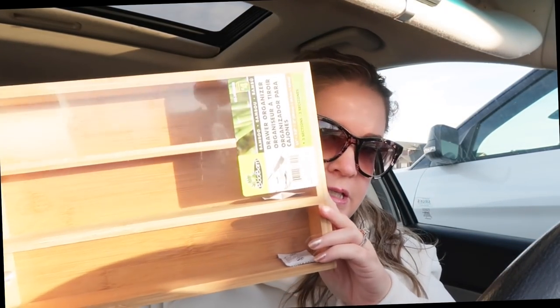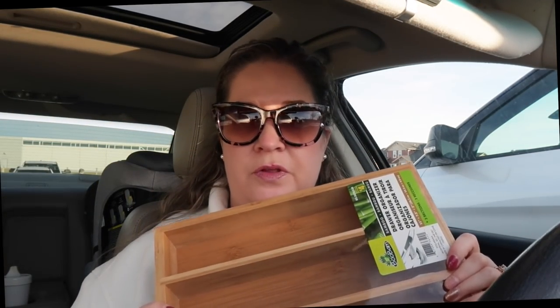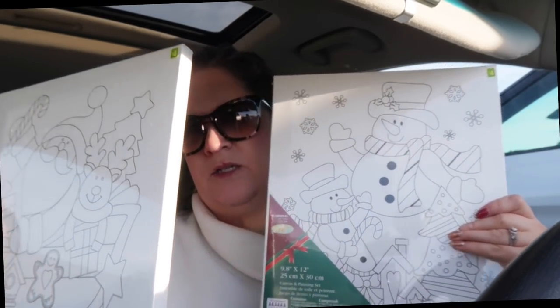I just grabbed this one tablecloth, just a plain gold one. I was thinking about getting a cute Christmas one, but I use these to cover our table when we do arts and crafts. And then this wooden storage container. I'm gonna start setting up like a loose part station for the girls, and I think this will work really well for a bunch of rocks and random stuff in there. And then I think this is the last thing, but I grabbed two of these paint canvases, a Santa one, I think, and a snowman one.